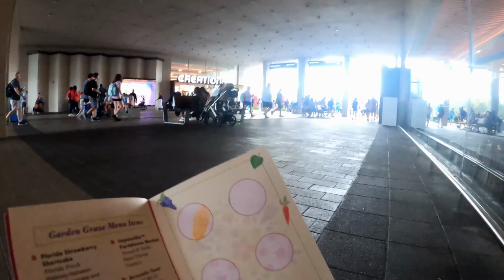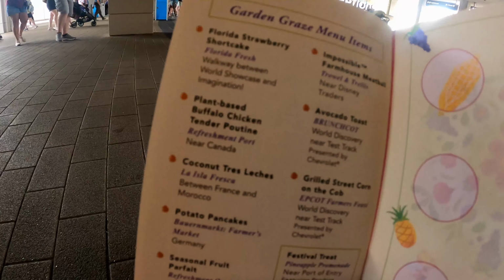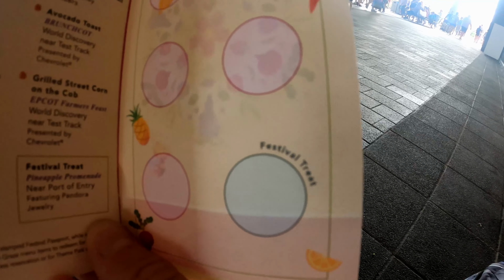Now, this particular option is part of the Stamp Punch program. I think it's called the Garden Graze. Yes. So basically, if you get the little handbook, there's a thing that you fill out, and it's got basically any of those options on the menu here. If you get 5 of them, you get the corresponding stamps, you get a thing.